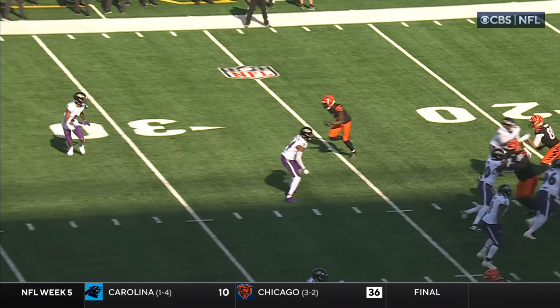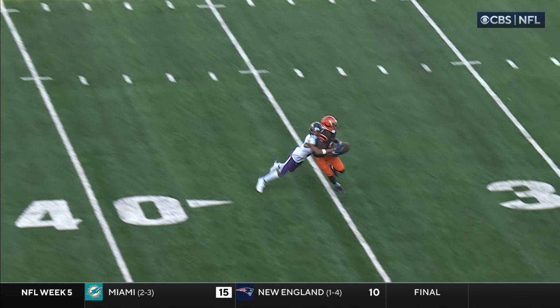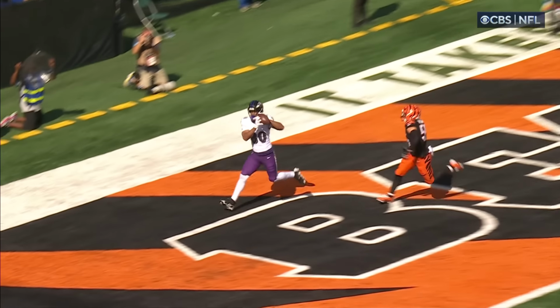Well, I'm giving this credit to Wiggins. They've gone after him a couple of times today, this time with Higgins on him. But watch Wiggins' left arm. He's able to get it in there. Well, and that didn't take long. That was a quick response to what the Bengals have done.